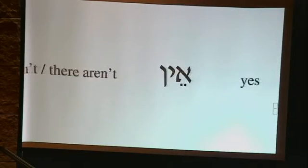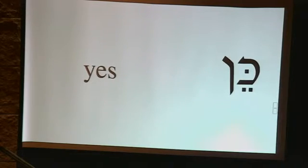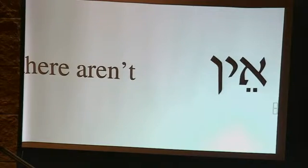So some common words. This is one we learned earlier today. In Hebrew, the way to say yes, we take this curved letter with the cough drop in it. It's a k, and then an a and the final nun. Kein. That means yes, kein. And lo is no.